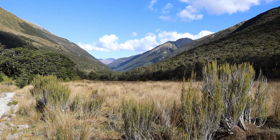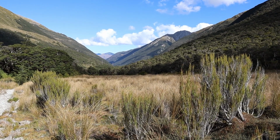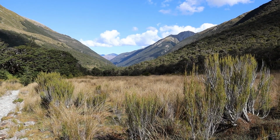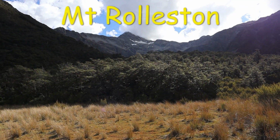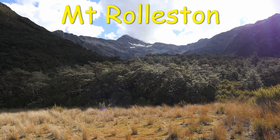That's very different, isn't it? It's looking down valley towards Arthur's Pass Township. Yeah. That's looking up to Mt Rolleston.